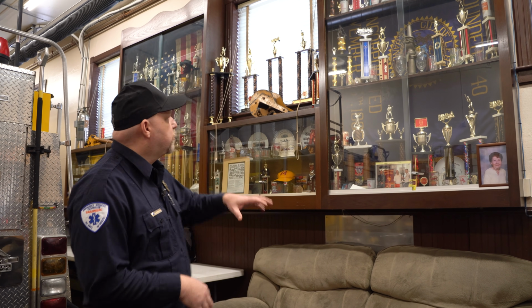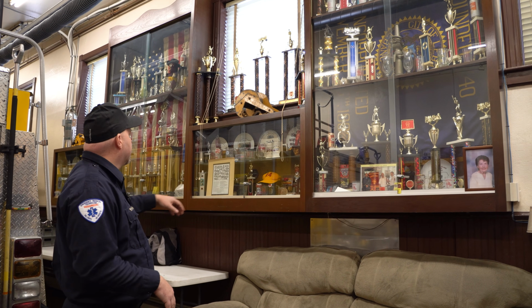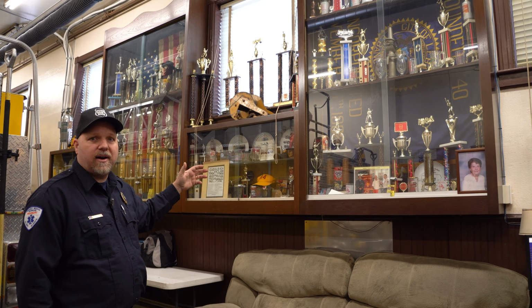So no matter how small your space is, they still want to preserve a lot of their history. So what they've done is actually put a trophy case here with all of their awards, a lot of the history and everything that you normally would have in a firehouse.